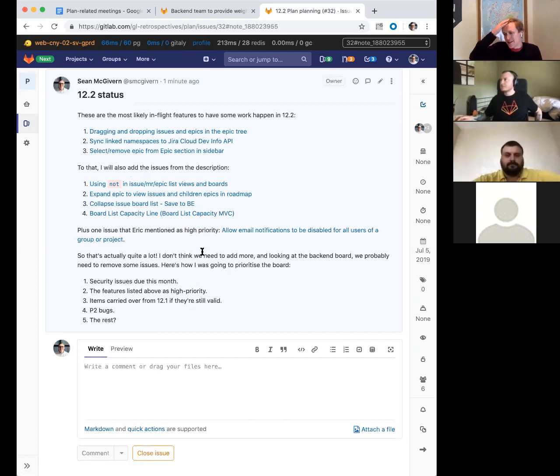At the start of this issue, I was like, oh, maybe we should bring something else in. I actually don't think we should now, because that's like 8 fairly major issues, if you include the 3 that I've estimated will probably have some work happen in 12.2. There might be more than 3, there might be less than 3. That's just an estimate, but I think it would be too ambitious to take more.